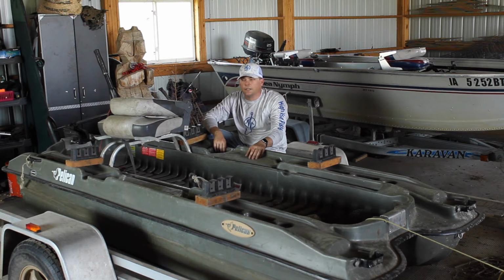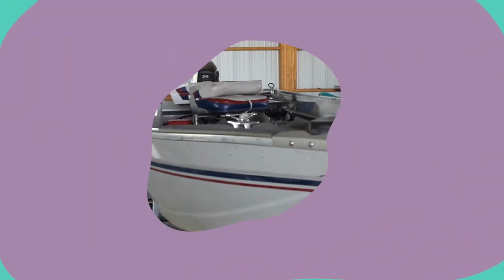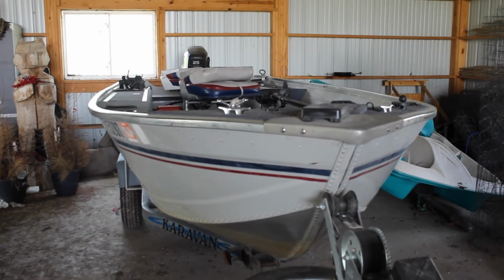Able to get around. You can add an anchor to it as well. Great boat, great startup boat. You can buy it brand new. I'm sure you can find some used for under $600. But if you're looking to step up from the kayak, this is the one to go with. Now we get into the larger boat.